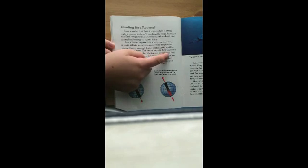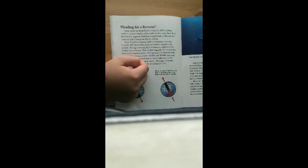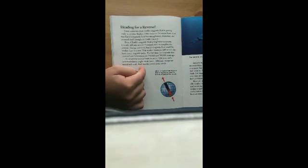The last time the magnetic field reversed was between about 750,000 and 780,000 years ago. If a magnetic reversal were to occur right now, radio communications might break down. Although compasses would still work, their needles would point south.